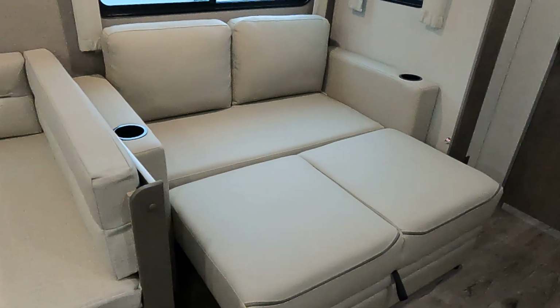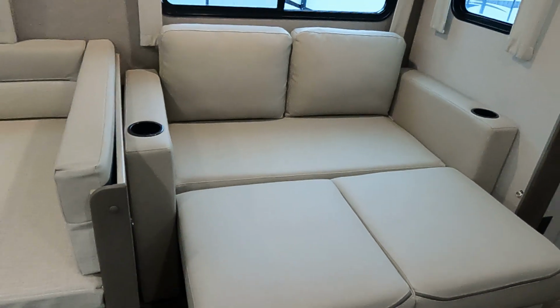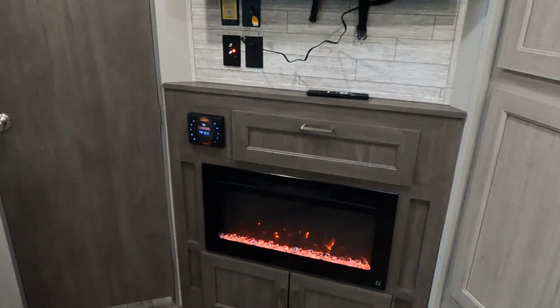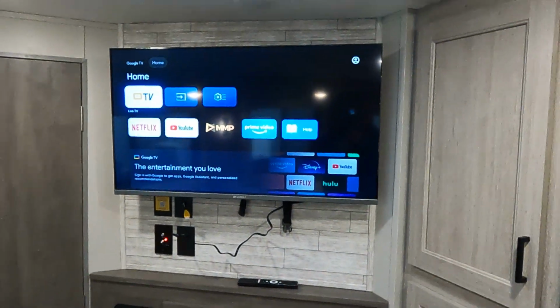Their new couch, this is very cool. Bed, chaise lounge, or you fold it back into a couch, and there's storage underneath. Fireplace. There's our JBL stereo system. Inside and outside speakers. Our Google TV.